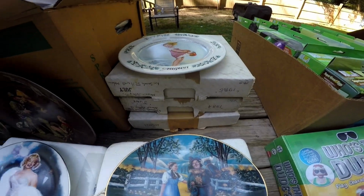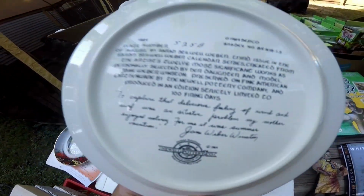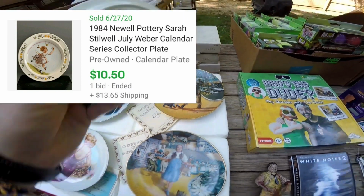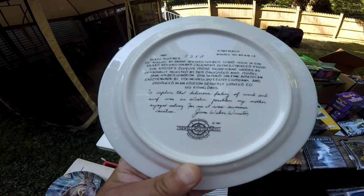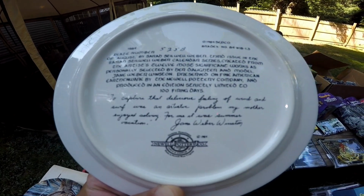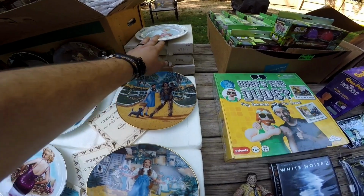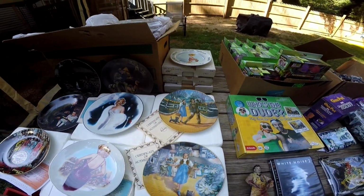These three were 80s. 1984 Sedco, if I can say that name, it's Newell Pottery Company. Let me get my stuff together. 1984 Sedco. It's a plate of August by Sarah Sewell Weber. So it's like a calendar plate, and I thought those are kind of neat. The three of them will sell together.